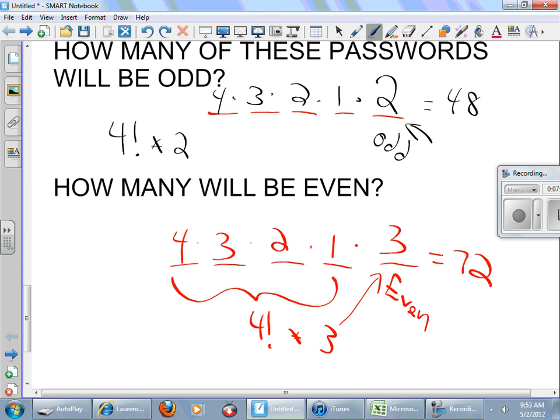Okay, now I mentioned that easy way before. Let's test something here. Let's see what 48 plus 72 equals. Well, 8 and 2 is 10, and carry the 1, 11, 1 is 12, so 120 different ways. And that matches the answer to the first part of the question, how many different 5-digit combinations can you choose? Or passwords, I should say.